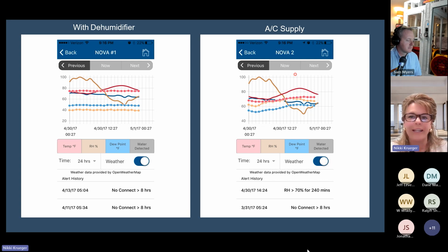There's a lot going on here, but this is 2 crawl spaces, Habitat ones that were built right next to each other in Northern Virginia. The solid lines are the outdoor conditions, and the dotted lines are the indoor conditions. And so on the right side, we've got AC supply, the left side with a dehumidifier.